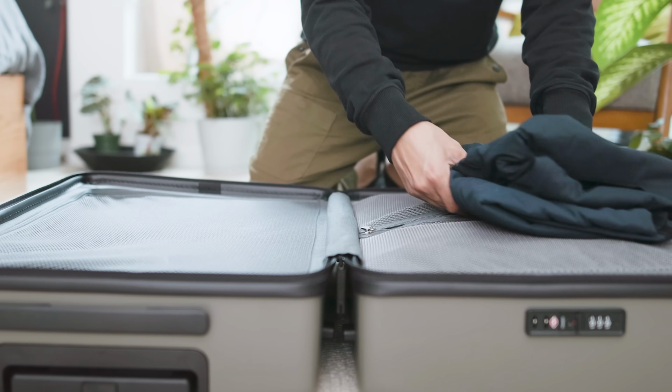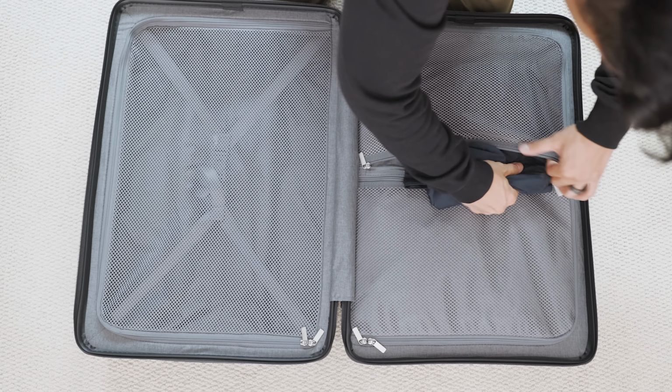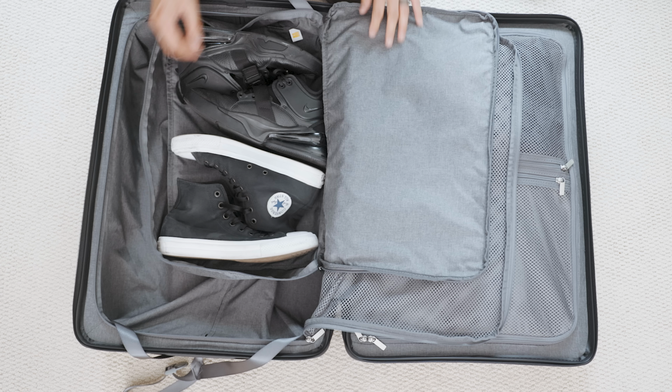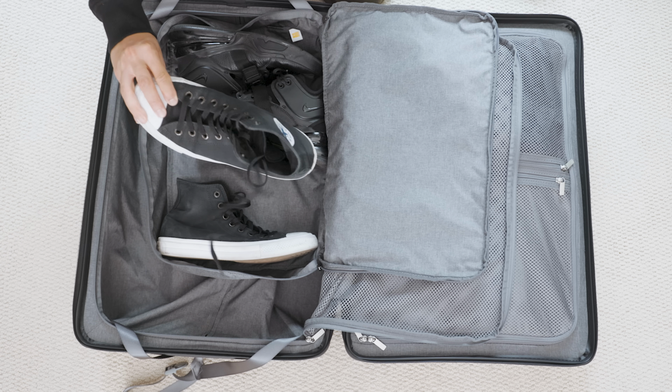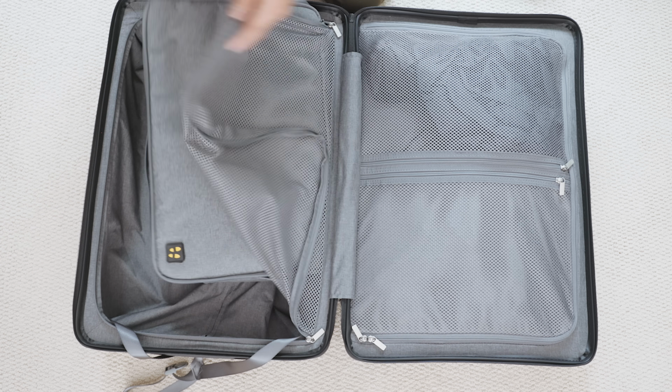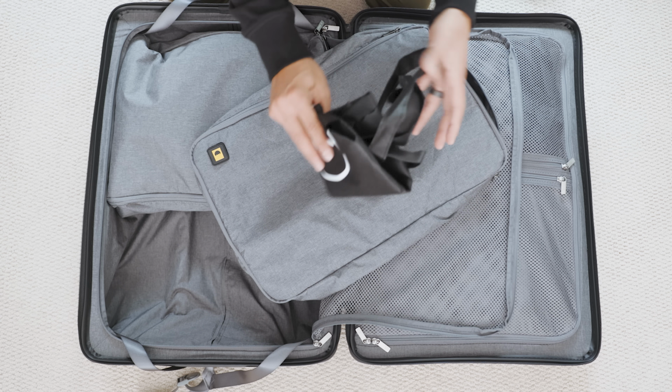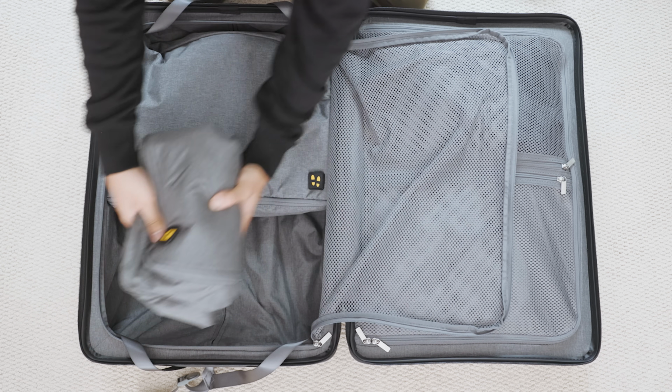Where I'm going has a slight chance of rain, so I'll be bringing a lightweight jacket and an umbrella just in case. I like to bring at least one extra set of shoes whenever I travel so I can alternate and air them out every other day. I also bring a few reusable bags to separate out my shoes and dirty clothes.